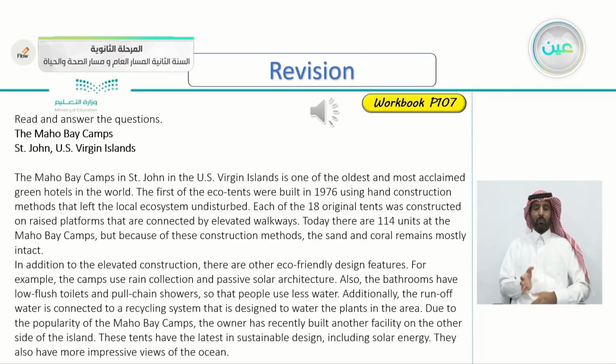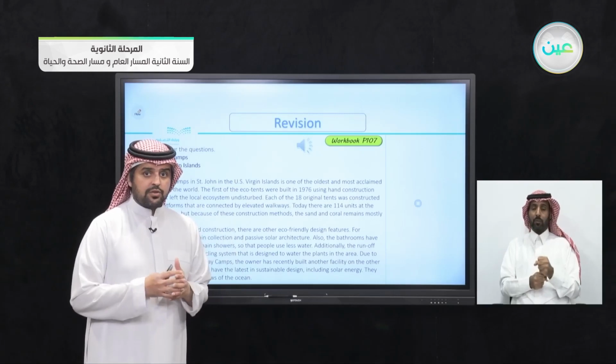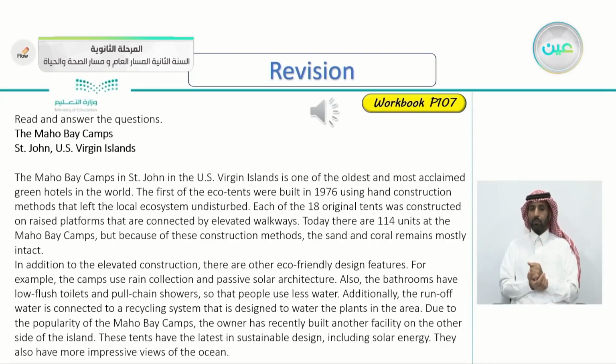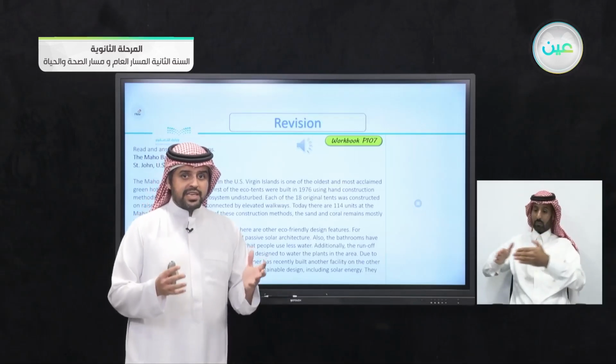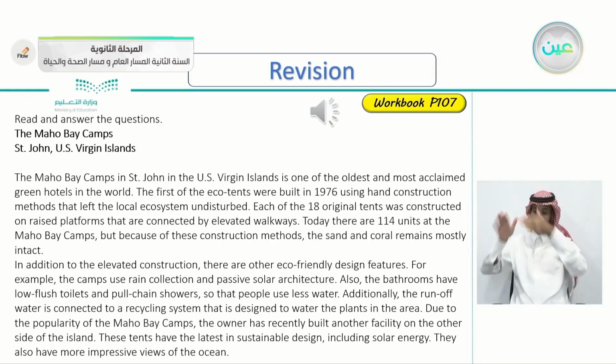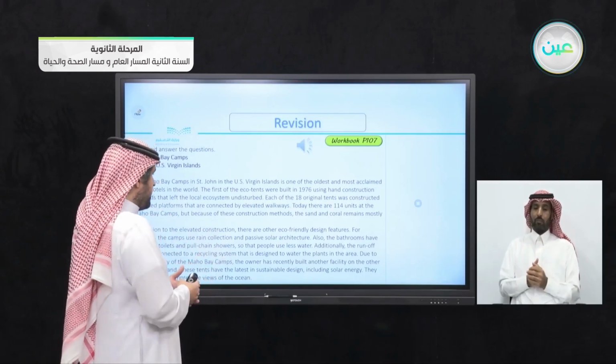Okay, so you notice here in the second and third lines the eco-tents and the ecosystem. We know that the word eco means something related to nature and the environment. When we say eco-tents, what do we mean by eco-tents? Yes, a tent that is friendly with the environment. It means it is built from materials that are friendly to the environment.